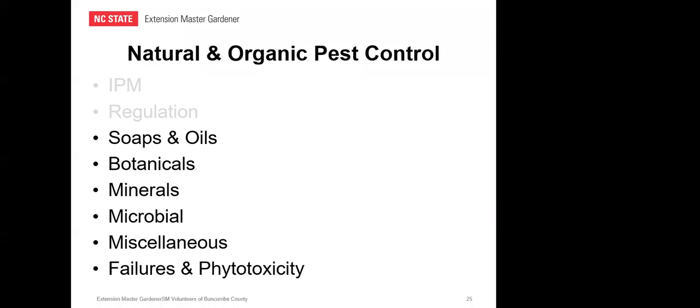Someone did ask, where do we find efficacy data? That's a good question. Efficacy data, I would start with the Extension Service and Extension Service publications. Their primary role is to take the scientific and research-based information and put it into a format that can be used by the public. And then I would go to websites of particular companies and their products, and oftentimes they will have scientific information or efficacy data on the website. Those are probably the two places I would start.